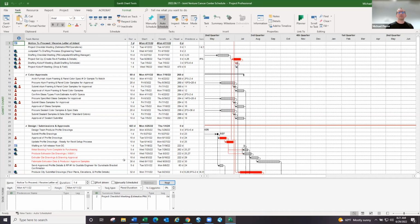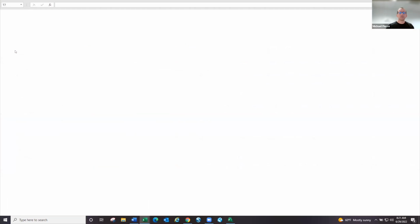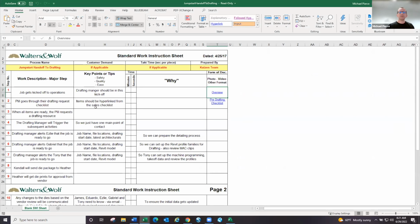So each job has its own schedule, which we create in Microsoft Project. And the schedule line item is the trigger for the task, and the embedded link provides the standard procedure for completing the task. Wow. Over here. Show me where that is, Michael. So if you click on it, where's the SWIS? So I'm going to click on that here. So it should come up. Since these aren't tasks that we do every day, these links are great resources at the click of a button.